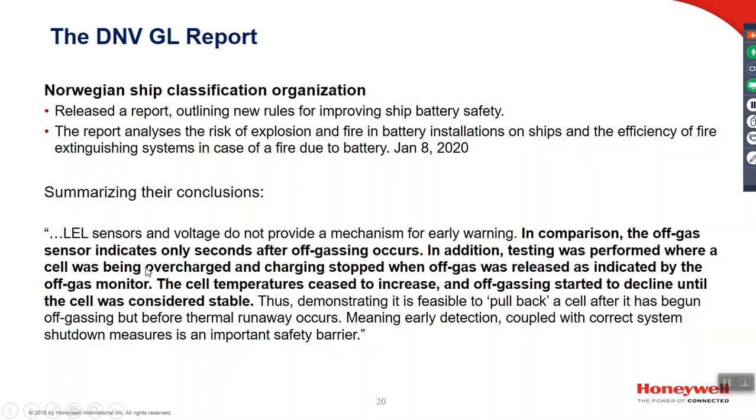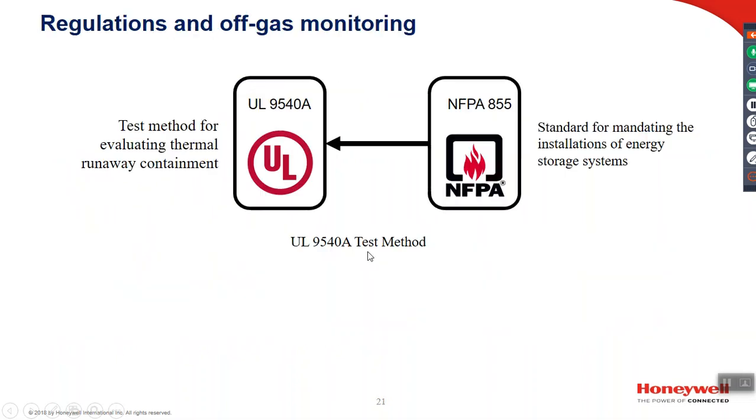So what they're saying, they had our off-gas monitor in the space, and they had many other sensors as well, and our off-gas monitor detected the off-gas in the air, and then it immediately sent a signal and it shut down the equipment, and that's when they said the cell temperature ceased to increase and the off-gassing started to decline until the cell was considered stable. Now, when they say considered stable, it did not go into thermal runaway, but you still cannot use that cell anymore. You have to discard of it and get a new cell. This cell is considered defective now. Otherwise, you'll still go into thermal runaway. So then they said, meaning early detection coupled with the correction system shutdown measures is an important safety barrier.